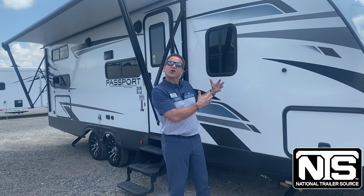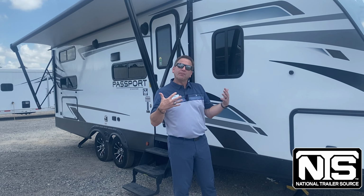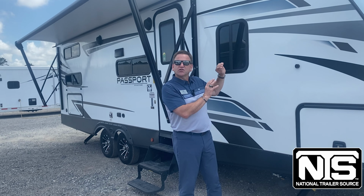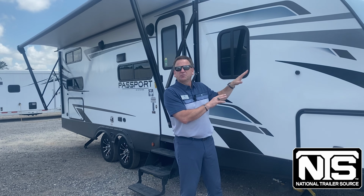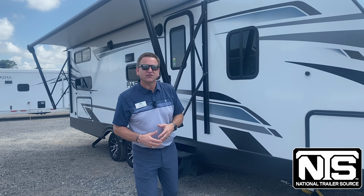Also, we stretch test our laminate in several different ways. So our plant is testing this and making sure that it's perfect before it goes on any of the units that go out, and that's Keystone specific, and that's what we stand for and why we're rated one of the top travel trailers in the country.